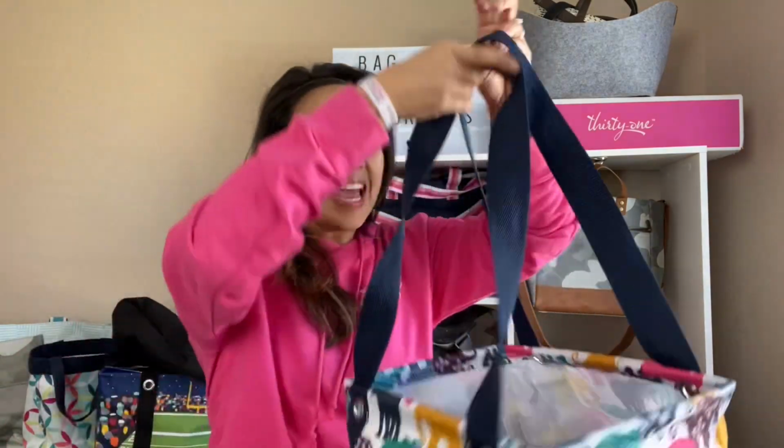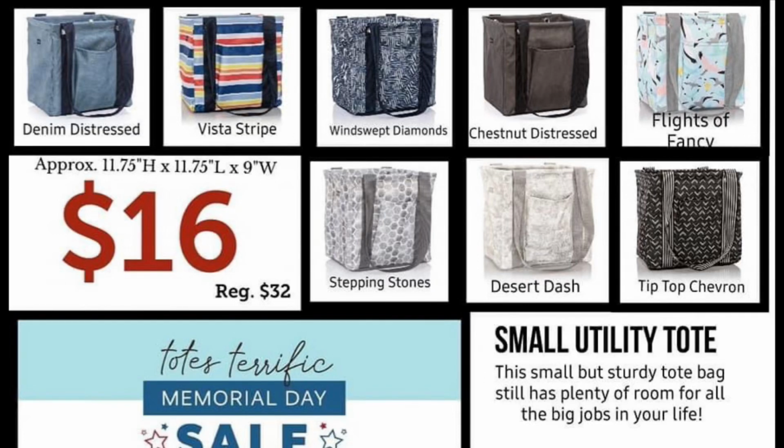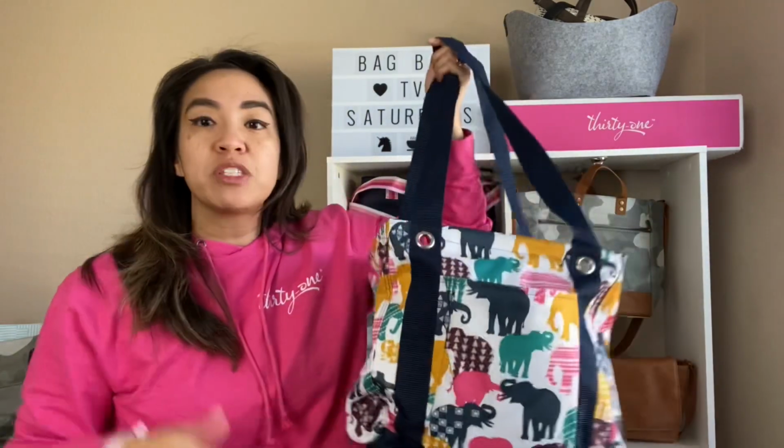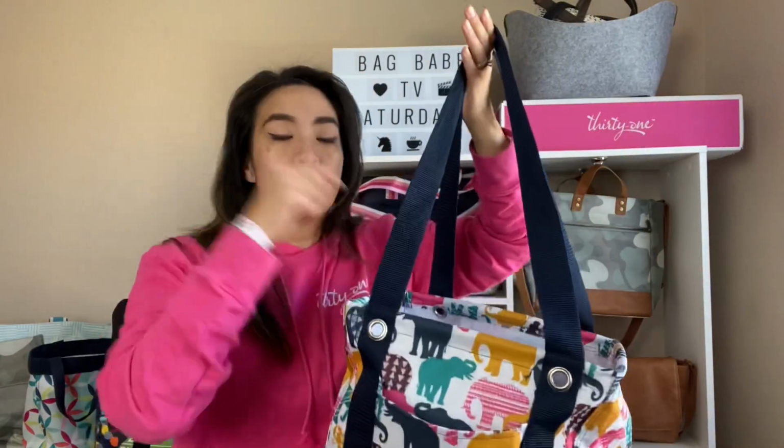Next one up, one of my awesome favorites, which is the Small Utility Tote. Yay! Now, this print is not going to be on sale, but there are 8 prints available in the Small Utility Tote. Again, one of my top 5 favorites, especially for you moms or women on the go. I love bringing this in for my everyday errands. So if I have somewhere quick to go, I would go into my shop, use this as my shopping cart, go to the self-checkout, and guess what? I have a bag already for me to fill in anything.